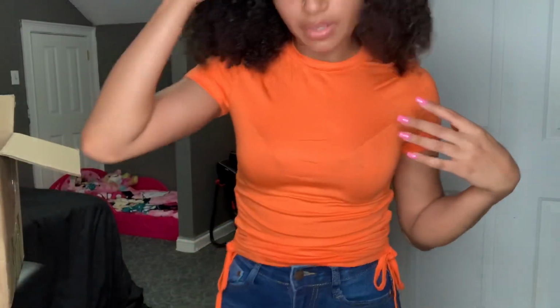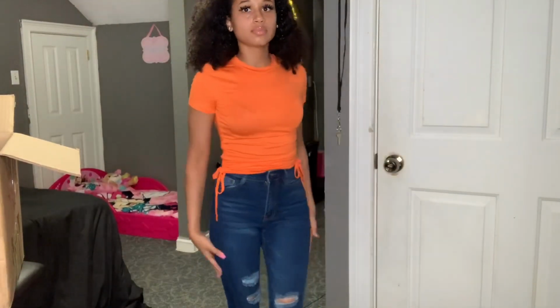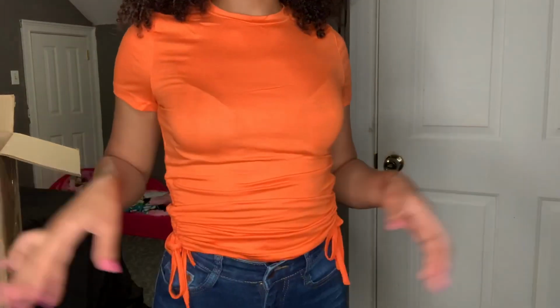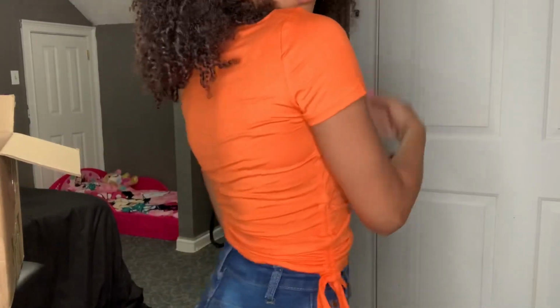But yeah. I don't know if I can see the color. It's a little orange. It looks like it does in person on camera. Oh, y'all can see my bra. I would not wear no high-waisted jeans. I got high-waisted jeans on, so I would not wear high-waisted jeans with this shirt, because it's tight. But yeah, y'all, this is the other shirt. This is extra small.